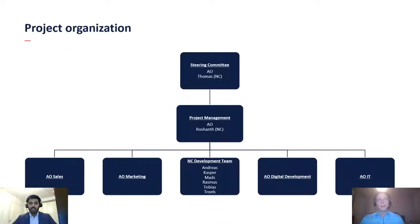So if we go into a little more detail and see how the project is organized, as you may see in a lot of different projects as well, we have a steering committee with some people from AO, and then we have Thomas there as well from Netcompany. Then we have the project management group with some people from AO as well, who are responsible for the different departments in their company. And then we have me as the project manager from Netcompany.